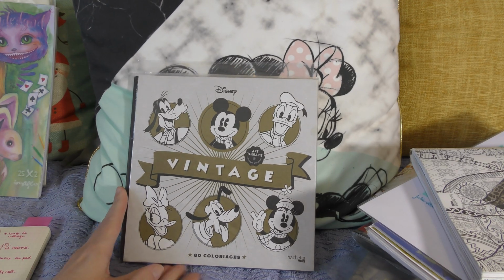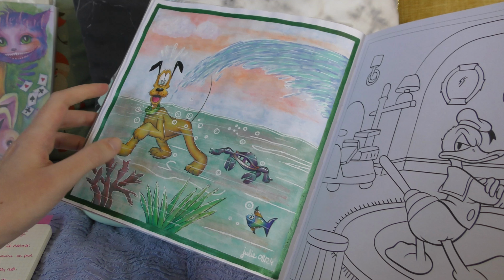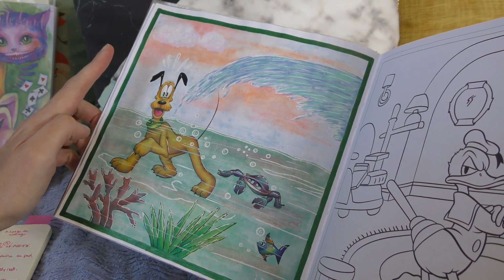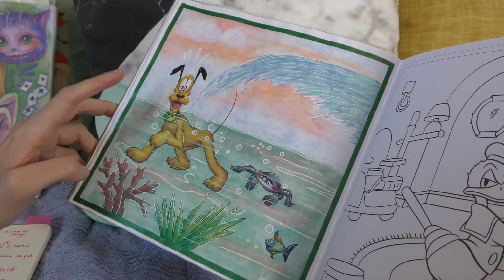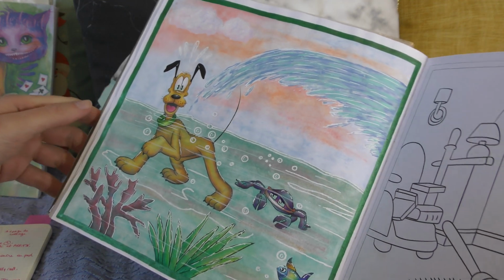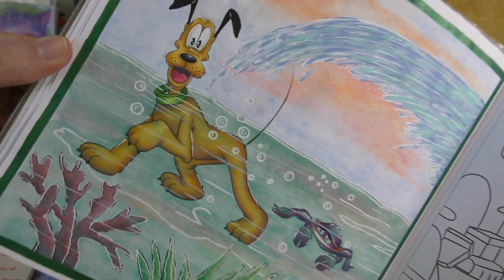Then another Disney page in my vintage coloring book, and I've colored Pluto. I'm sorry, I don't know his name in English. So Pluto, the crab and the fish were made with my ChromaFlow and Polychromos pencils. For the sky, I've used my new colors too. For the water here, it's my watercolor and also new colors too. And here it is some acrylic paint only. And I've used a new gel pen that comes from our Action shop, and it's really, really good. I was very, very happy to discover this new gel pen. That's it for this page.